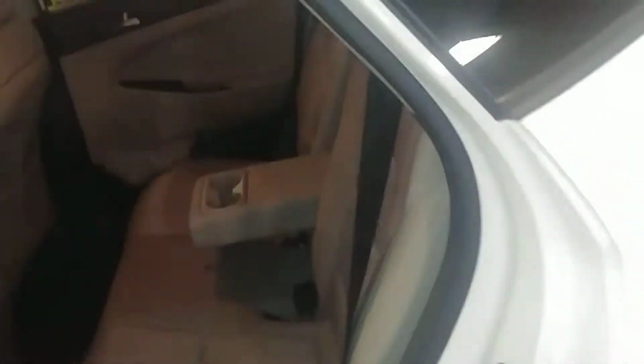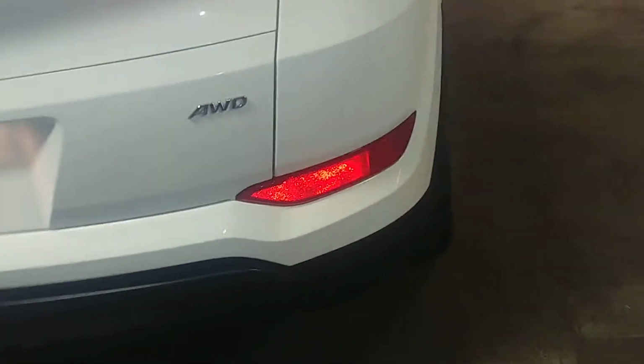There's your rear passenger seat, and what that looks like, no holes, no tears, or rips. Does have an armrest with cup holders. Coming around, rear bumper looks pretty good. Your rear lift gate looks pretty nice as well. Here's your rear trunk space, and what that looks like, pretty big and spacious. Spare tire here with some tools. I did tuck away your owner's manuals right there.